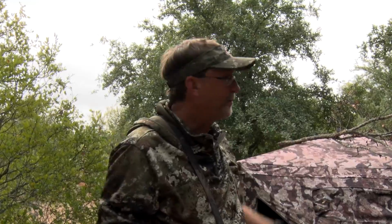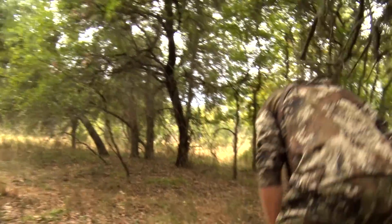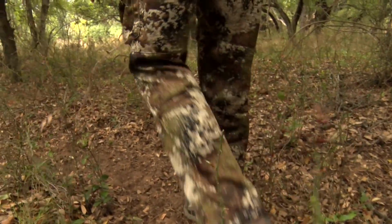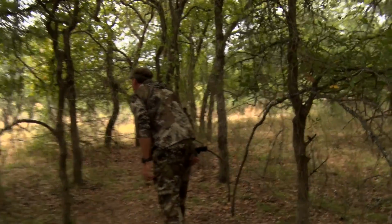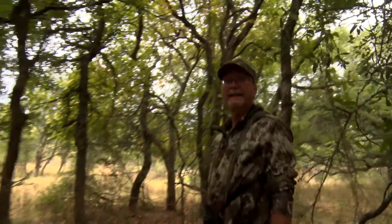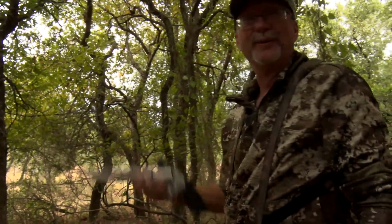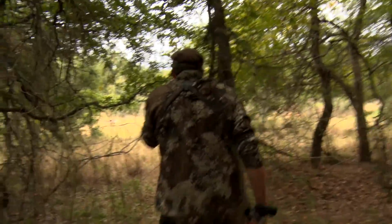Let's just go get my hands on him. I mean, when you've got to turn your head sideways to get through the brush, that's a giant. He's really kicking it out right there. Oh, I see a big deer down right there. He's right there. I mean, the 460 did its job. That's gonna be a 60-yard, 70-yard run.